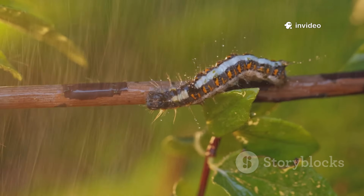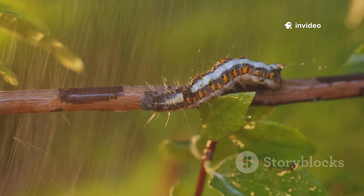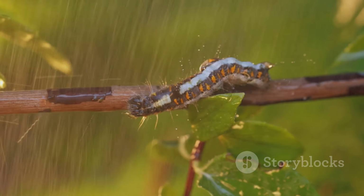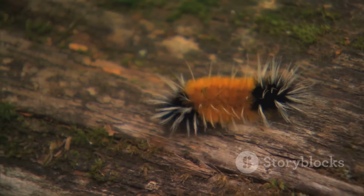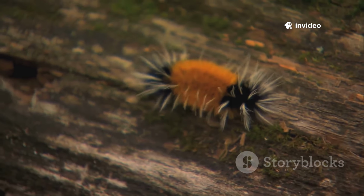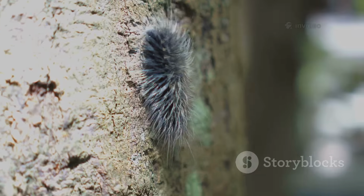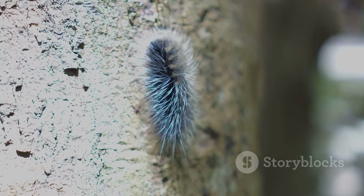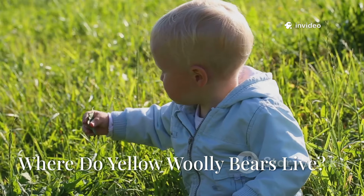There's so much more to discover about these amazing caterpillars. From their secret hiding spots to their surprising behaviors, the world of the yellow woolly bear is full of mysteries waiting to be uncovered. Join us as we explore their world, following their adventures through gardens, fields, and forests. It's going to be a wild adventure you won't want to miss. Stay tuned for more fascinating facts and close-up encounters with these incredible creatures. The fuzzy slipper of the garden has many more secrets to share.